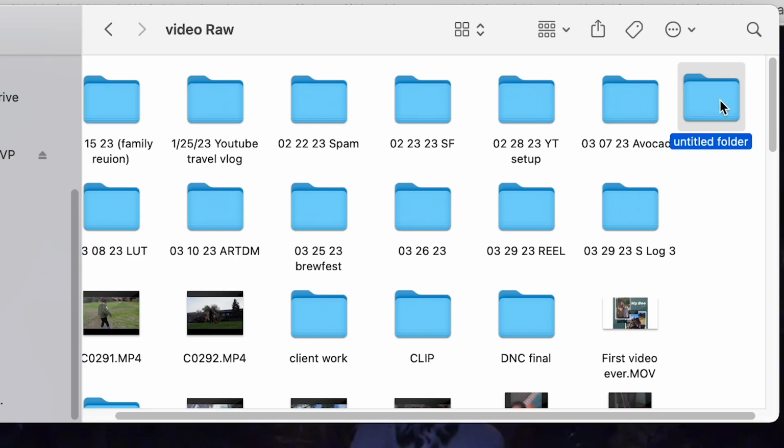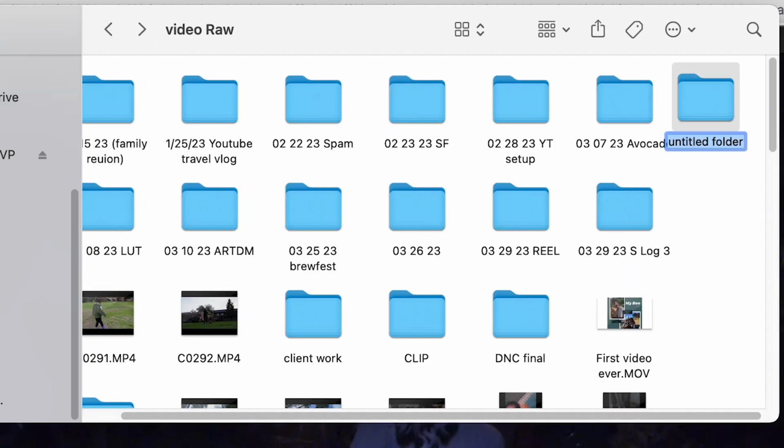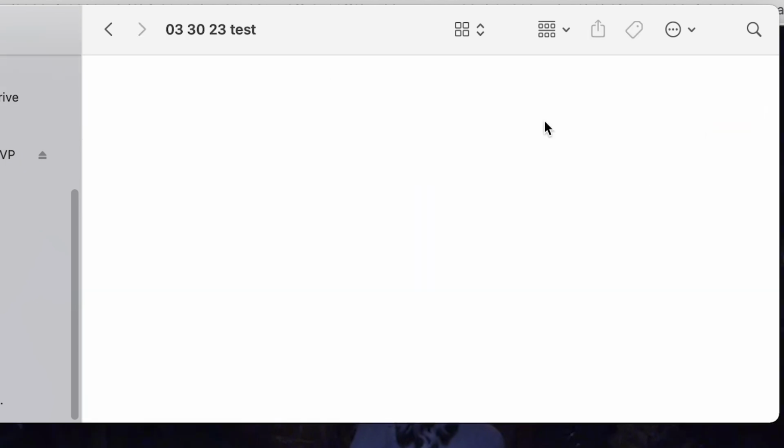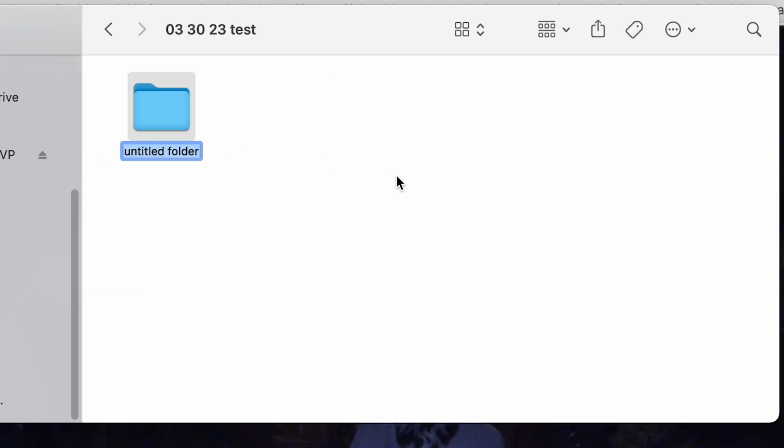I open up a new folder within my raw video folder, and in this new folder I put the date, 30th, 2023. The reason I put the date is that when you have it in a list view, it lists everything in chronological order, which is very helpful when you have a lot of stuff. Then within the folder, I put footage in caps, another folder, audio, and the next one I put is project.